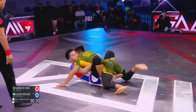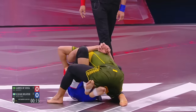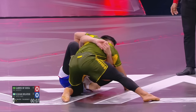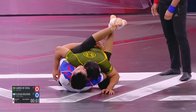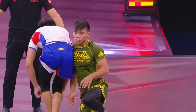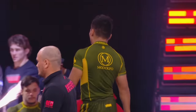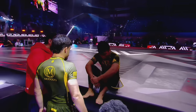Look at this. Getting a little bit of a tangle going. Sousa navigates it, controls the leg. Here's the underhook off the bottom by Bolatbek. And the body lock. Double unders, scoring potential. Is he going to try and wrestle up with this body lock position? Looks like it. And Gabriel Sousa may be aware of that. Adjusts his position accordingly. Bolatbek got to a good position here, but he's running out of time. Probably not going to end up scoring with it. He's going to go back to that squeeze.